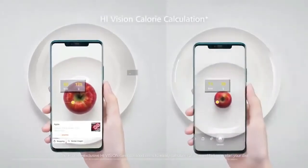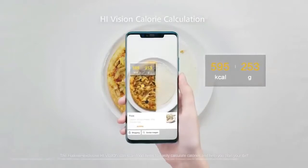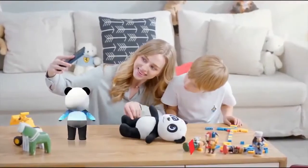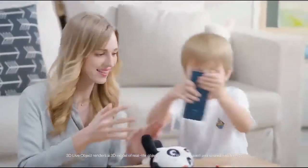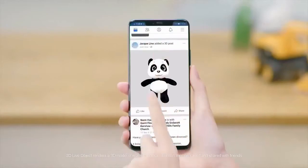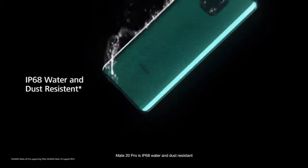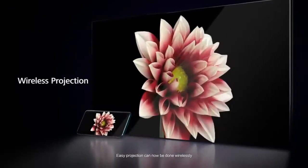The Huawei exclusive iVision can scan food items to easily calculate calories and help you plan your diet. 3D Live Object renders a 3D model of real-life objects that can then be saved and shared with friends. Mate 20 Pro is IP68 water and dust resistant. Easy projection can now be done wirelessly.